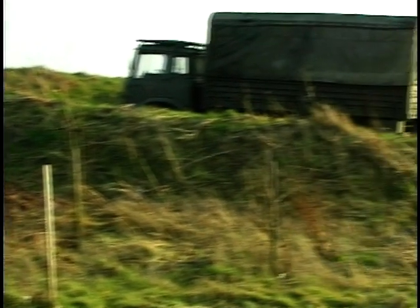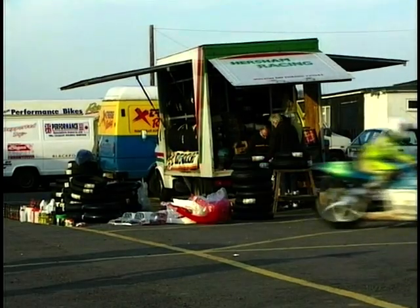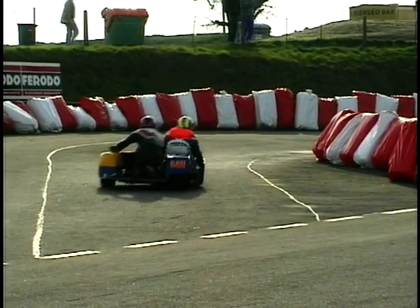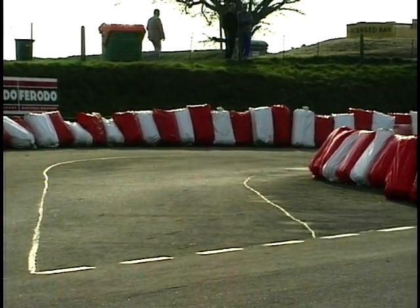You wouldn't really be here today unless you were involved in racing of some description. So what's going on today? Well, this is a general practice day today, so anybody who holds a competition licence can come along to Mallory Park and try their racing car or racing motorbike. And we're the only circuit that actually runs regular testing. We do it every week, every Wednesday. And it's very popular.